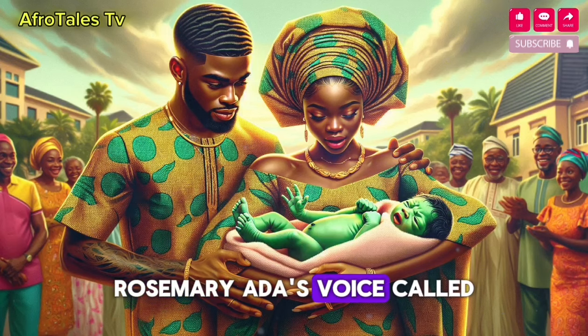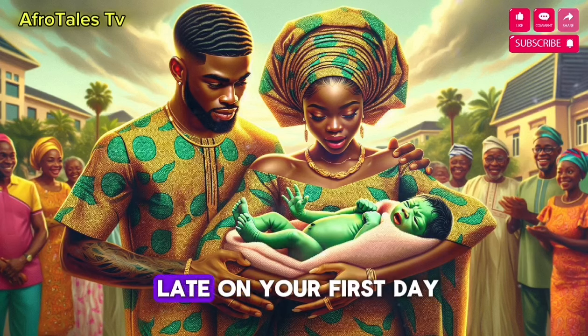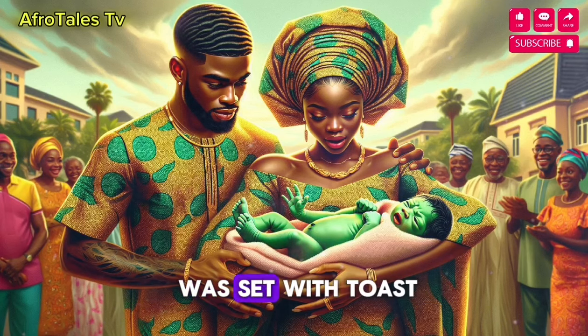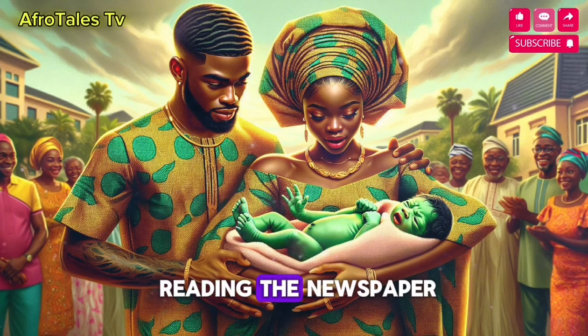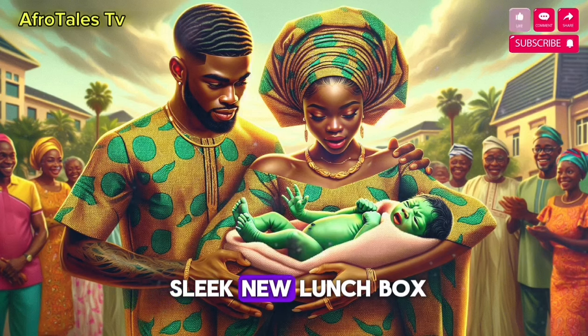"Rosemary," Ada's voice called from downstairs. "Come and have breakfast. You don't want to be late on your first day." Downstairs, the dining table was set with toast, eggs, and a glass of milk. Cheeky sat reading the newspaper, while Ada busily packed Rosemary's lunch in a sleek new lunchbox.